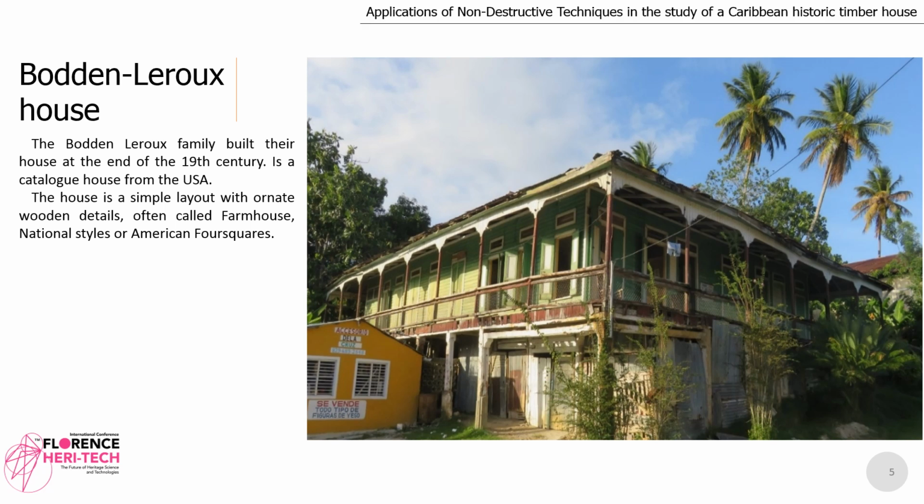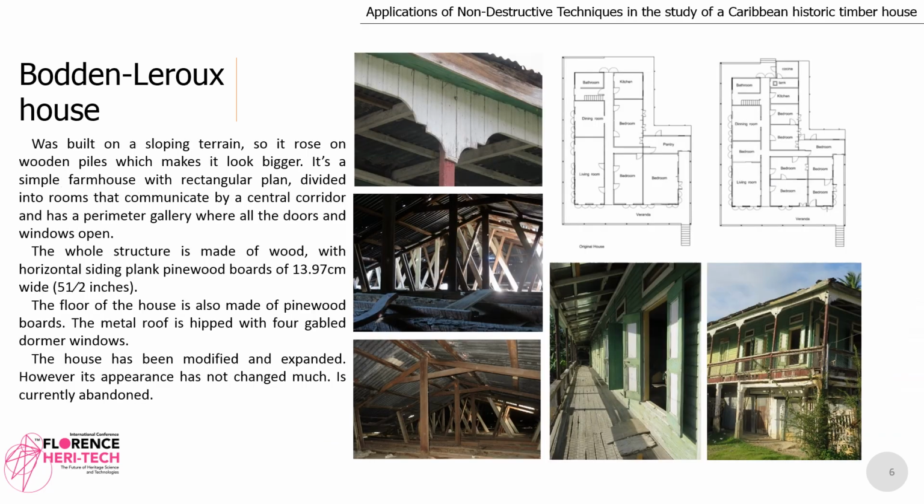Bodden-Leroux House. The Bodden-Leroux family built their house at the end of the 19th century. It is a catalog house from the USA. The house is a simple layout with ornate wooden details, often called farmhouse, national style, or American four square. This house was built on a sloping terrain, so it rose on wooden piles, which makes it look bigger. It's a simple farmhouse with a rectangular plan, divided into rooms that communicate by a central corridor, and has a perimeter gallery where all the doors and windows open.